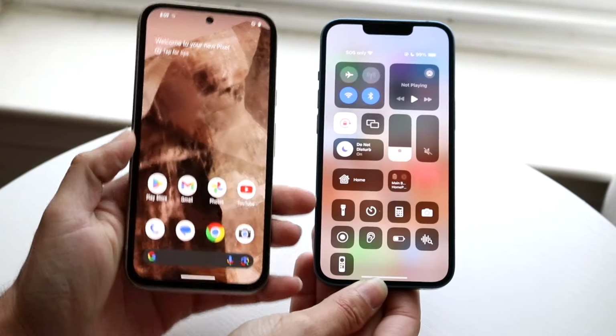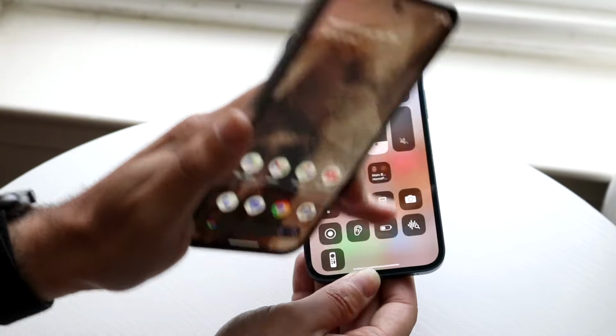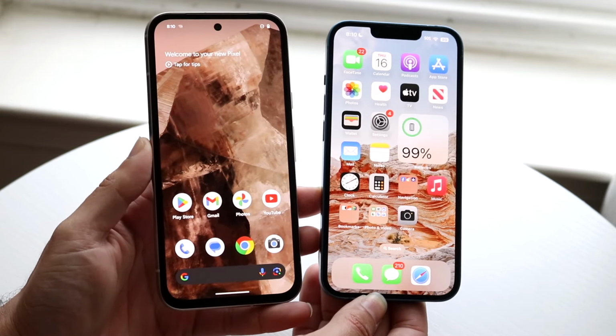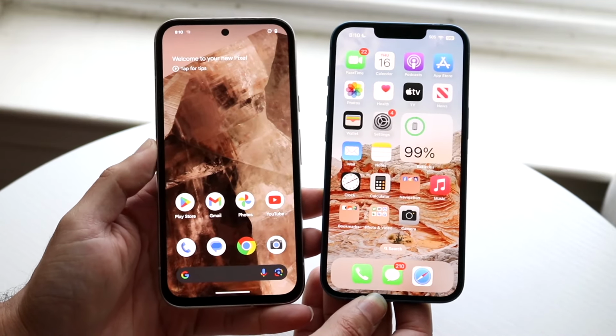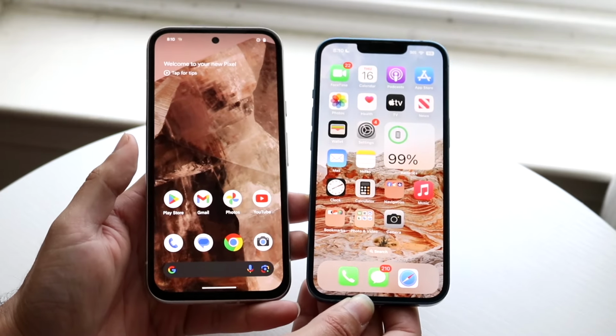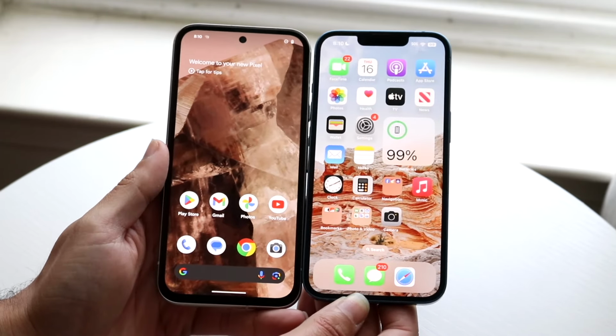Everyone, it's time for us to take a look at the iPhone 13 and compare it against the Google Pixel 8a and see which particular phone is a better one for you. Now, both these phones are slightly different from one another. The iPhone 13 came out in 2021. The Pixel 8 did come out just recently. So let's see how both of them compare.